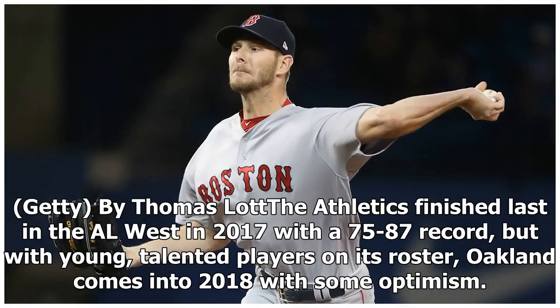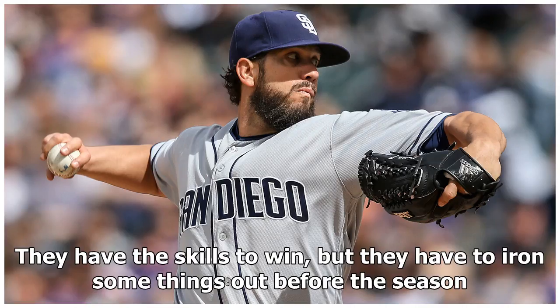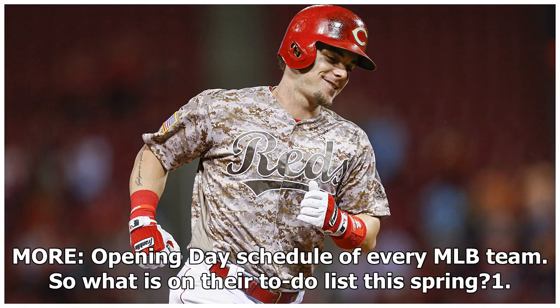The Athletics finished last in the AL West in 2017 with a 75-87 record, but with young, talented players on its roster, Oakland comes into 2018 with some optimism. The A's added Dustin Fowler to their outfield and return Sean Manaea, Chris Davis and rising star Matt Chapman. They have the skills to win, but they have to iron some things out before the season.